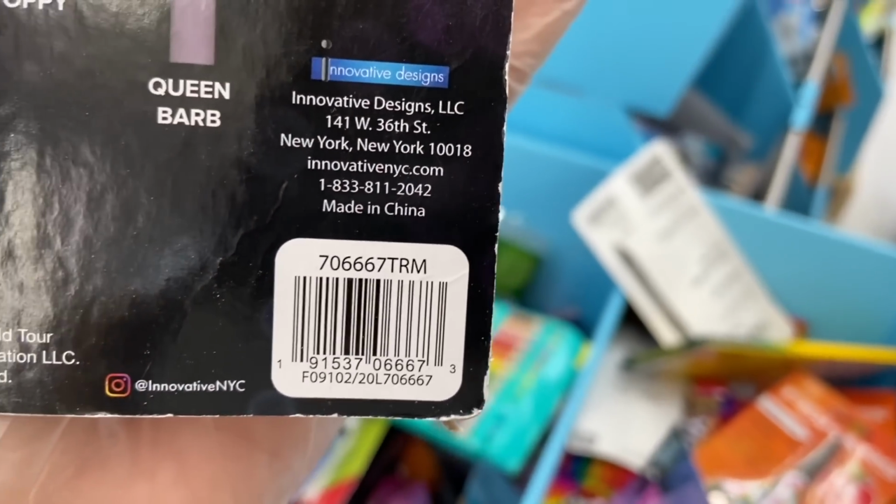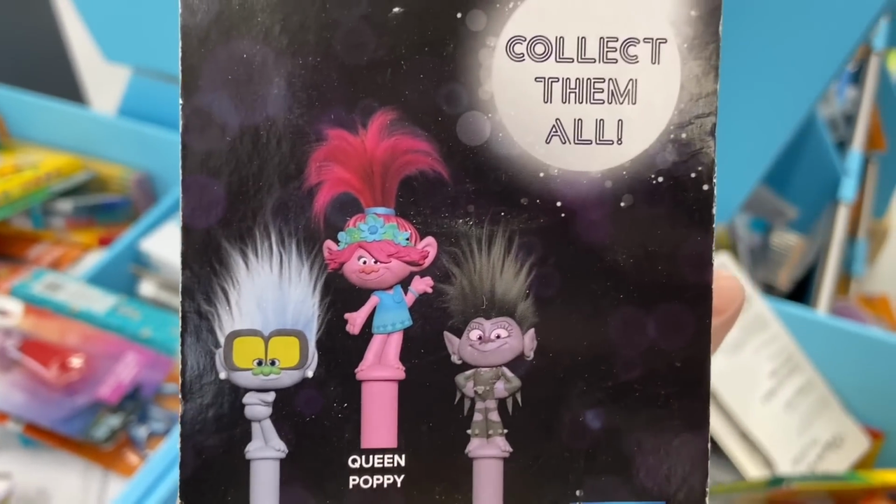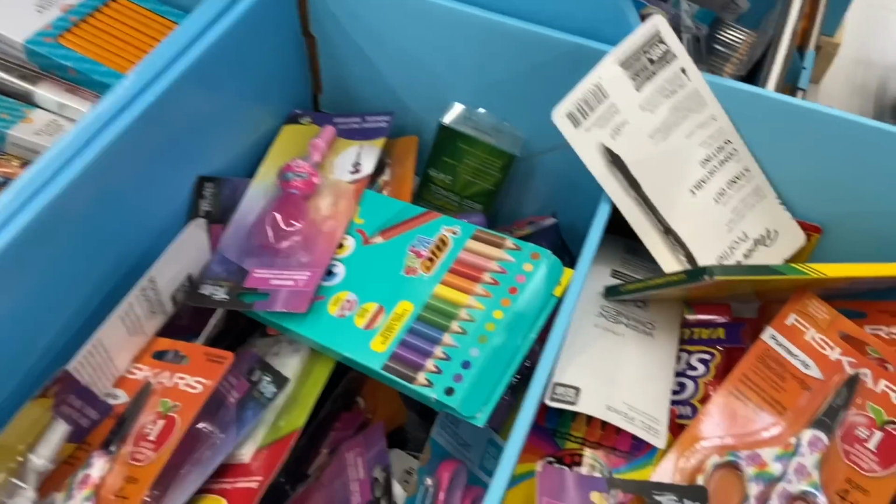And again, these are only 25 cents. It looks like you can collect all 3 of these. But they have the other one too. The other one we showed. Do you have any more?